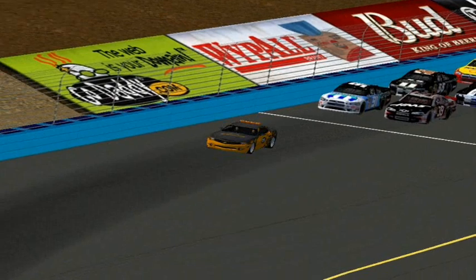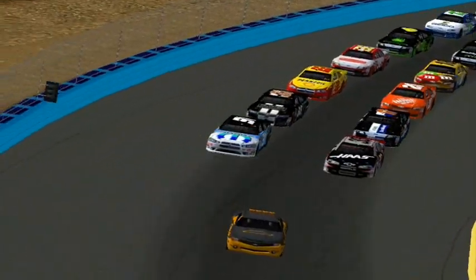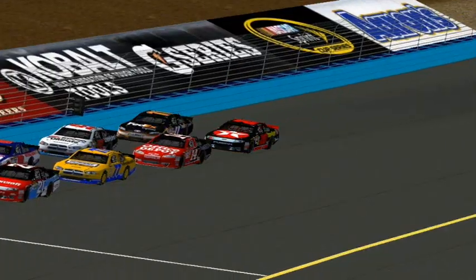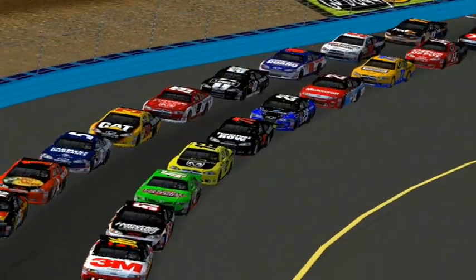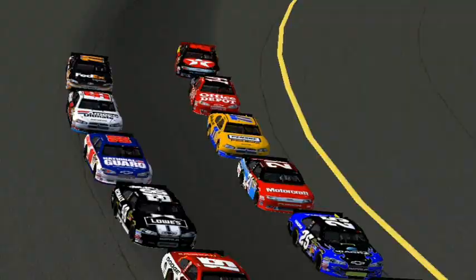And if you saw that starting lineup, we have Ryan Cooper on the pole. Starting right beside him is Jake Rogers. Our Daytona 500 winner Eric Burton, he's starting all the way back here. We're going to have to check and see what he can do.